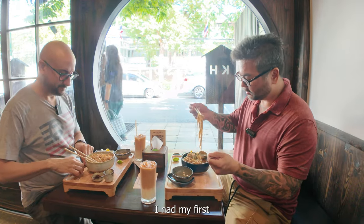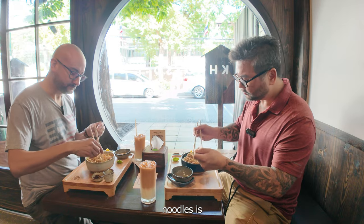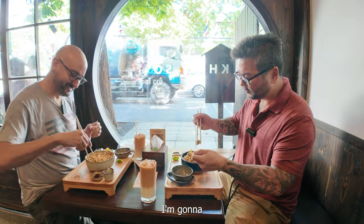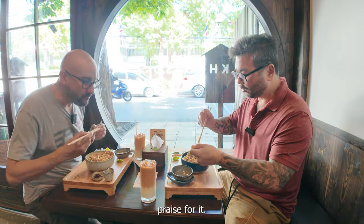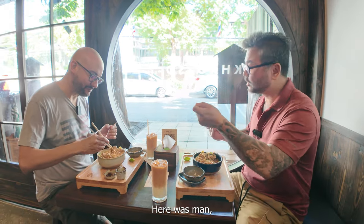All right, my first bite here. I'm gonna get some noodles that have been swimming in all that sauce down there, and then I'm gonna start off with a piece of braised pork. So there we go. Enjoy. Cheers, everyone. Cheers, man.